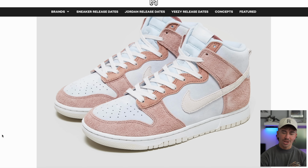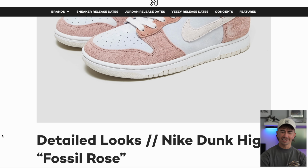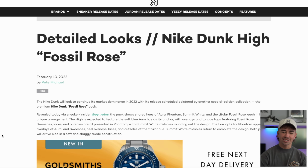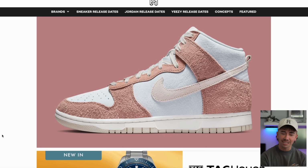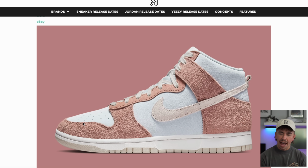One more dunk story, another pair that I thought I would show you guys, because this one is probably my favorite out of all of the other dunks we've just spoken about, and that is the Fossil Rose, which just looks so clean. Take a look at this. So this is just, I guess, part of a pack, but this high is the one that I really like. It's kind of like a rose-ish type of color, but it almost just looks like a light brown, and the materials look really nice. I just like the look of that nappy suede on the upper.